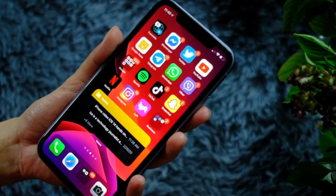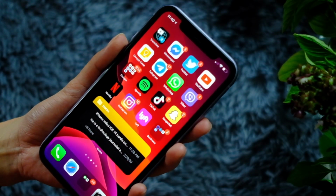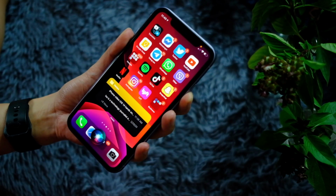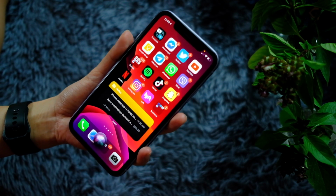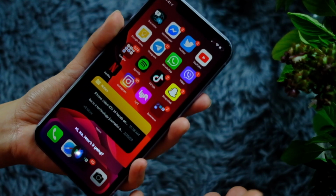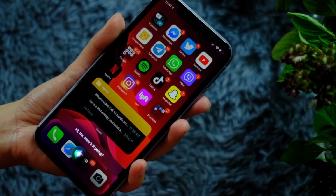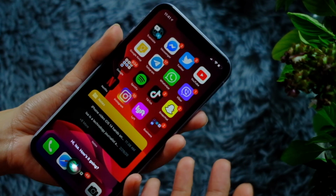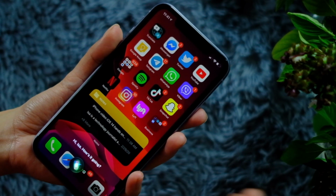Also, Siri now has a more compact look, so when you talk to her, she's not gonna be taking up everything. Hi Siri, how are you? There you go. The same thing works for calls, so basically that means you need not give your undivided attention to people who are bothering you with pesky phone calls.